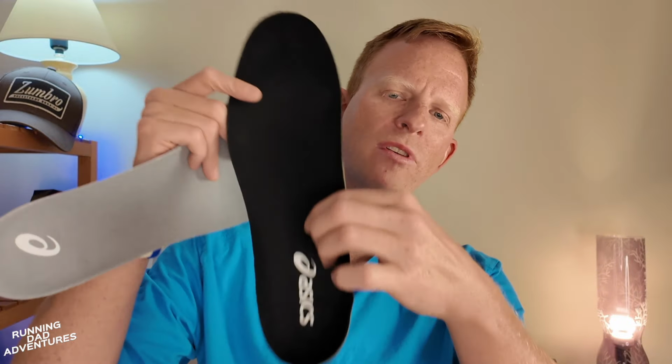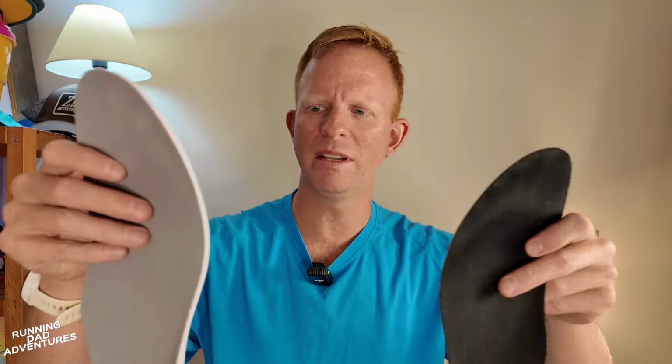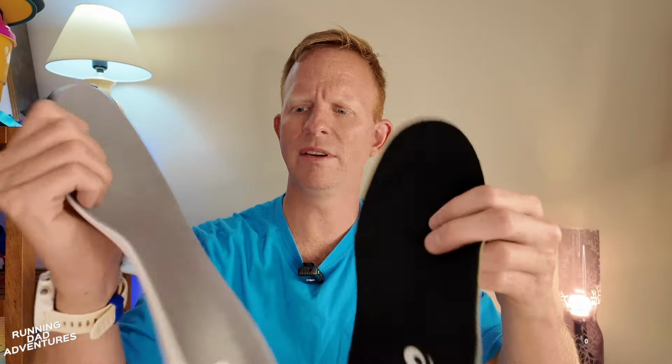Okay, so taking a peel of each one. On the top where your foot goes in, this is nice and slidey and premium and suede-like, whereas this one's got a little bit of scratch to it. But at the same time, look how flimsy this one is, and look how not flimsy this one is. Interesting. So equal miles on both shoes, and you can see a bit of a difference there.